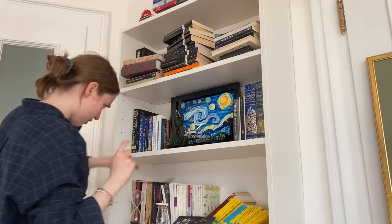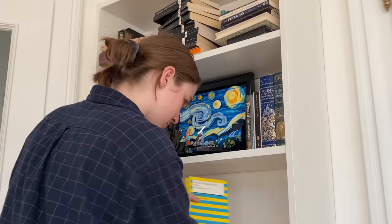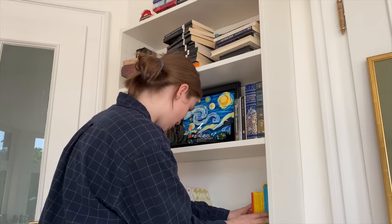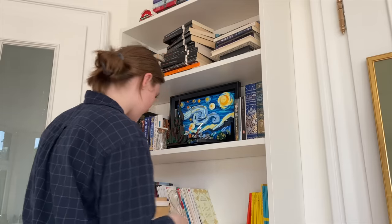Oh my gosh. First, the common, which is all these tiny books. Now, this is French, so I can just do my French border then here, even though I have more German books over there. I don't know.